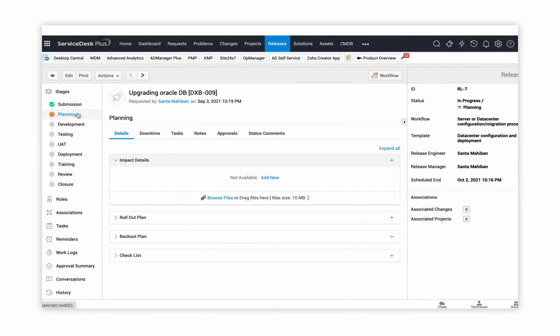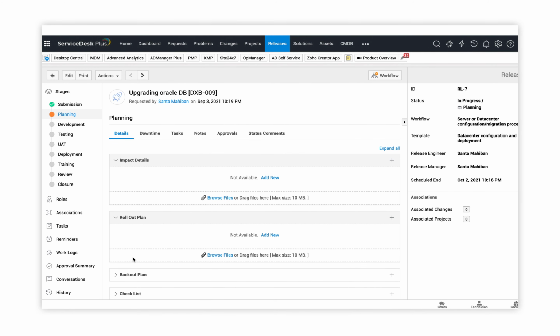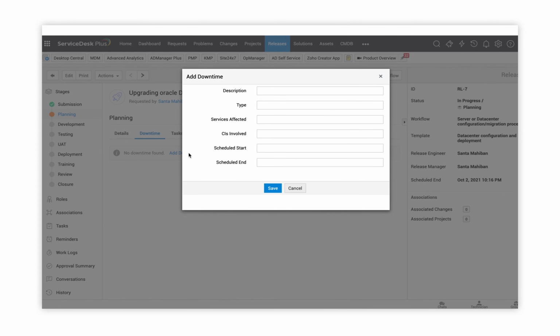Now that the release is under my planning stage, I again have a lot of details that I need to capture, such as the impact details, the rollout plan, backout plan, checklist. Once I've captured all these details, this is going to help us plan the release accordingly. Then I can define the downtime that is required for this release process to happen.